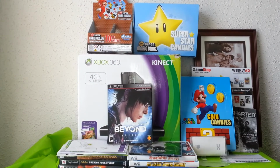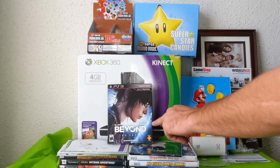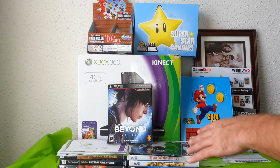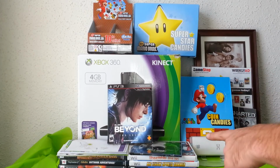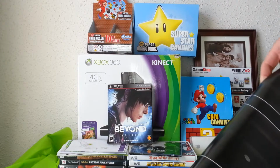On to the two great finds of the night. Well, I know it's stupid, but that Beyond, I really dug that. I was really excited to find that, believe it or not. And these Mario candy things. I know it's really dumb, but I am a sucker for promotional materials. I freaking love them. But check this out.